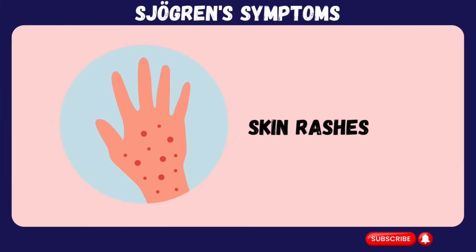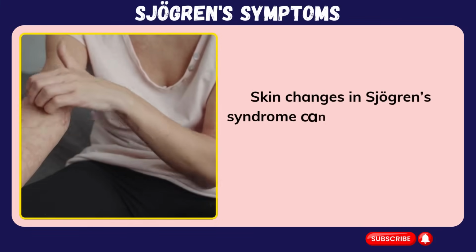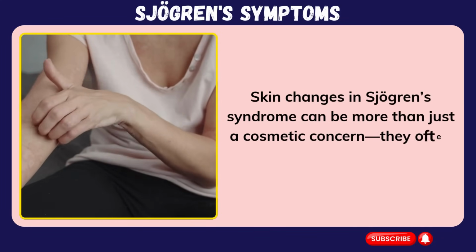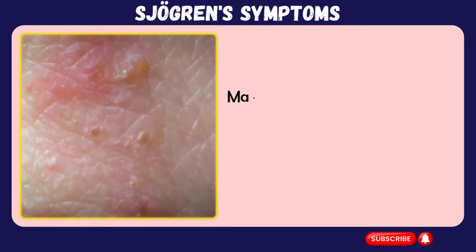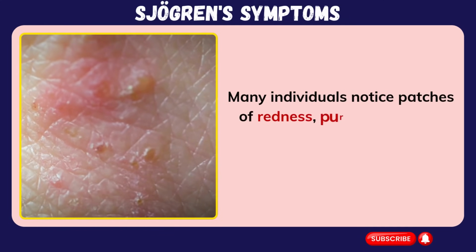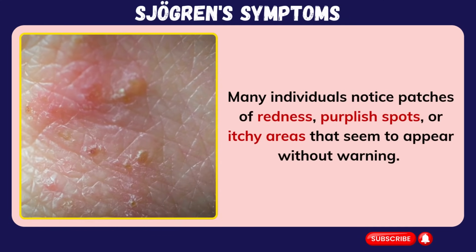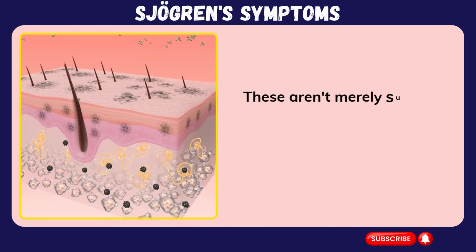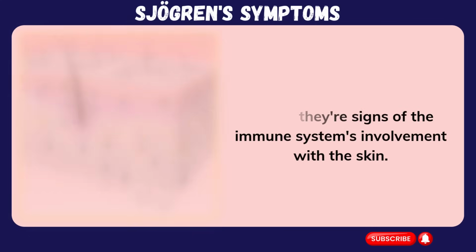Next, number 10. Skin rashes. Skin changes in Sjögren's syndrome can be more than just a cosmetic concern. They often reflect deeper immune activity. Many individuals notice patches of redness, purplish spots, or itchy areas that seem to appear without warning. These aren't merely surface issues, they're signs of the immune system's involvement with the skin.